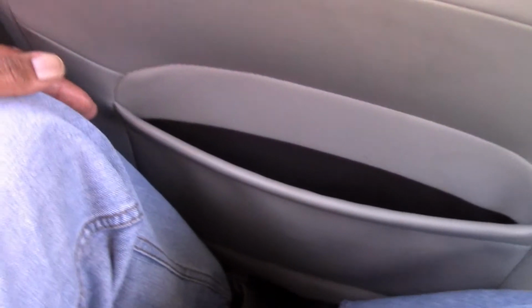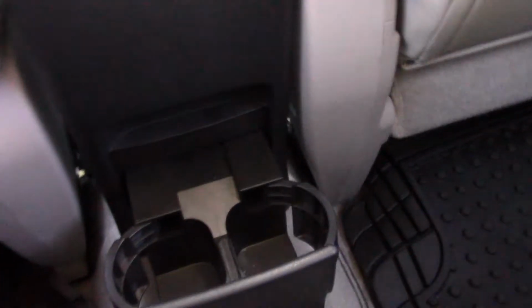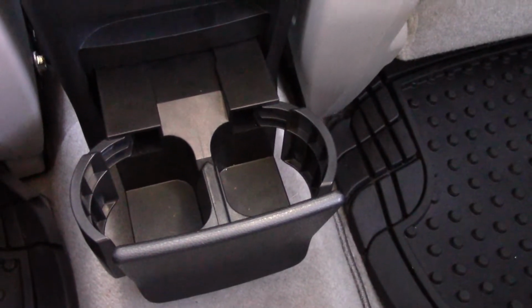And getting in, I'm 5'10", and I have room. There's space between the seat where I have it positioned, and my feet can go a little bit under the seat there, and no issues at all. So that's good to know. Now, coming to this area here, this is where the cup holders are. So down here, let me change hands here. You slide this back, and there are the cup holders. So that's great.